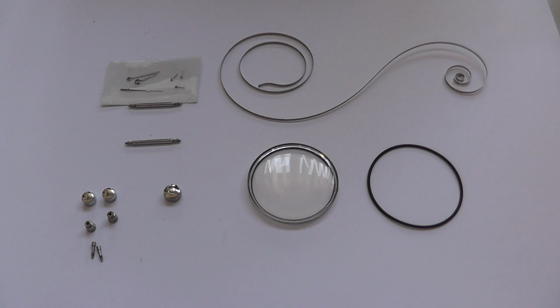Today I want to let you know what happens if you decide to bring your Omega in for an overhaul at an Omega boutique. The watch in question is an Omega Speedmaster Professional that I reviewed a couple of weeks ago. And the boutique that I brought it to is the one on 711 Fifth Avenue in New York City between 55th and 56th Street.